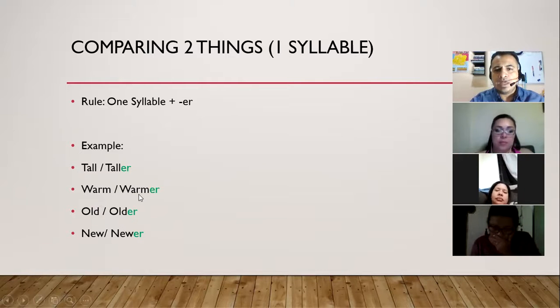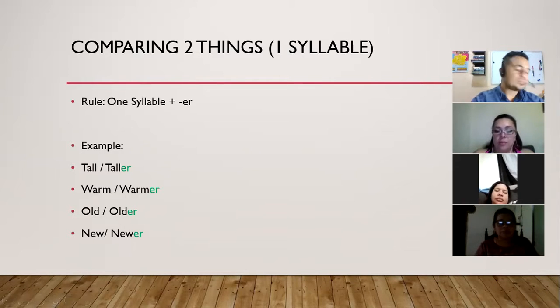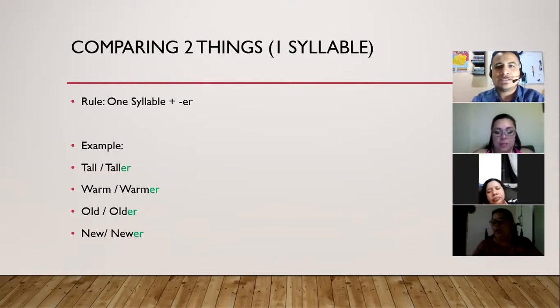Warm, el adjetivo comparativo, perdón. Warmer. Old, older. New, newer. Okay? So, let me see, for example. Ahorita no, ya les voy a dar un ejemplo porque ahorita no me pueden ver ustedes. Solamente pueden ver mi pantalla.